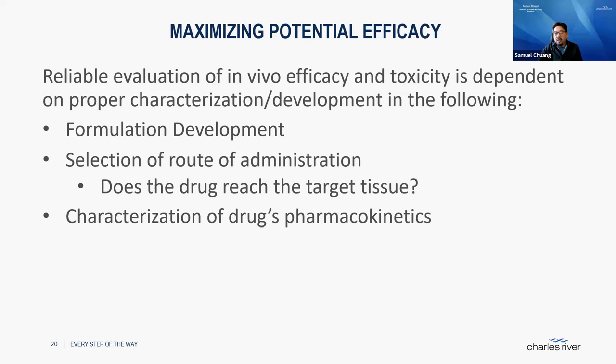Then, of course, the characterization of the pharmacokinetics is really important because this is where we want to see how long the drug lasts in the body. If it's short acting, you may want a short acting drug, but if you want only daily dosing versus three times daily dosing for constant exposure, choosing the right drug may help you select one candidate over another.